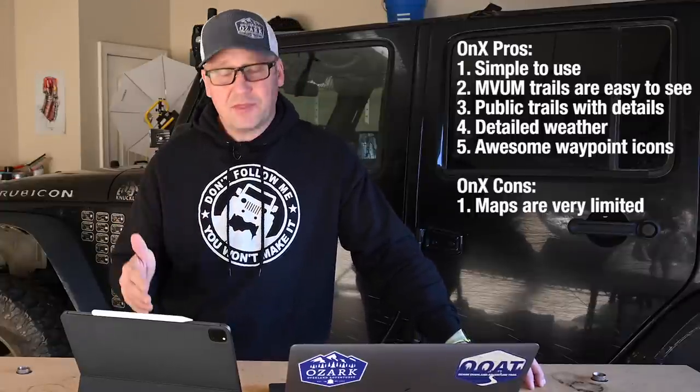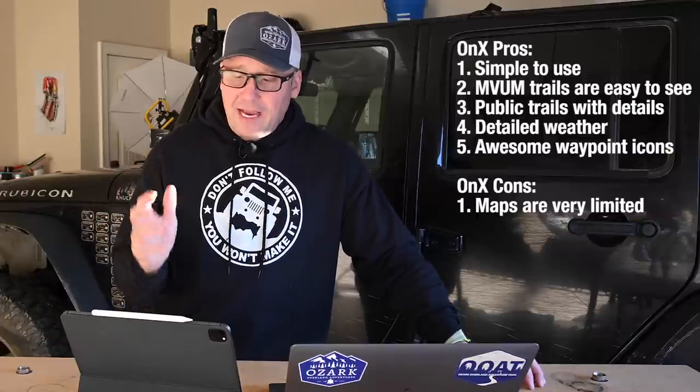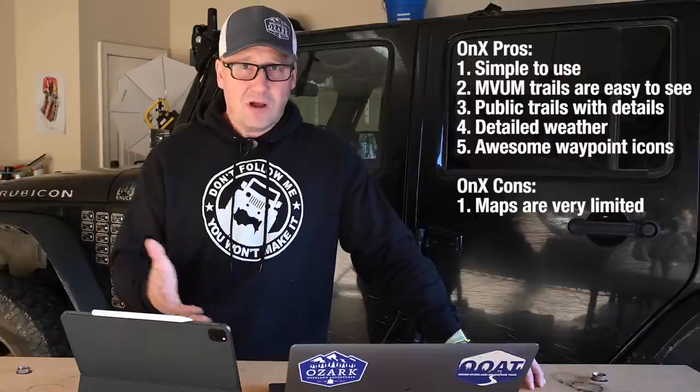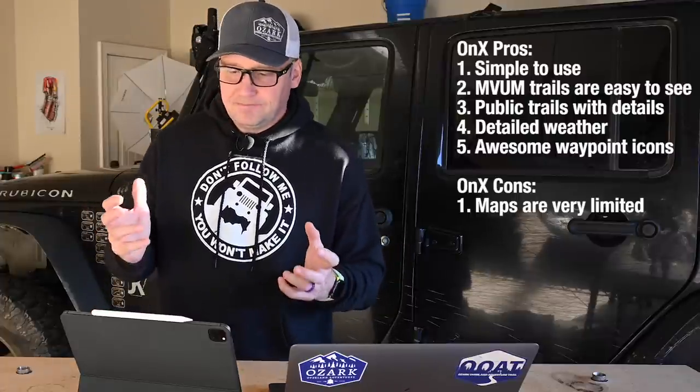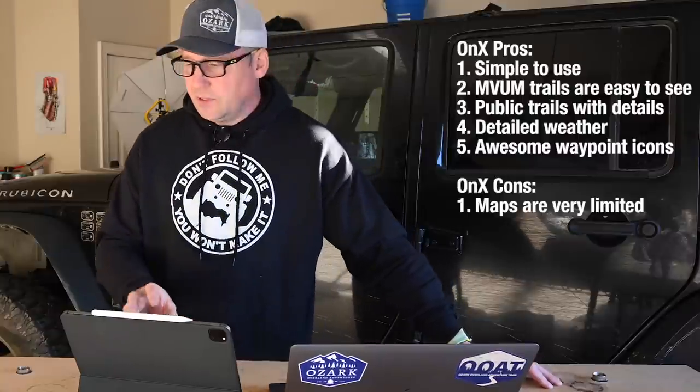First of all, the maps are seriously limited. You've only got three maps: a topo, a hybrid, and the satellite view. You've got the trails, which you can't turn on and off. The detail level is not real clear the way they have the colors overlaid, and you can't toggle any of that on and off. It just is what it is, and I don't like that. I think that is one of the killers of OnX to me, and why I do not like it, is that the maps are just so limited.